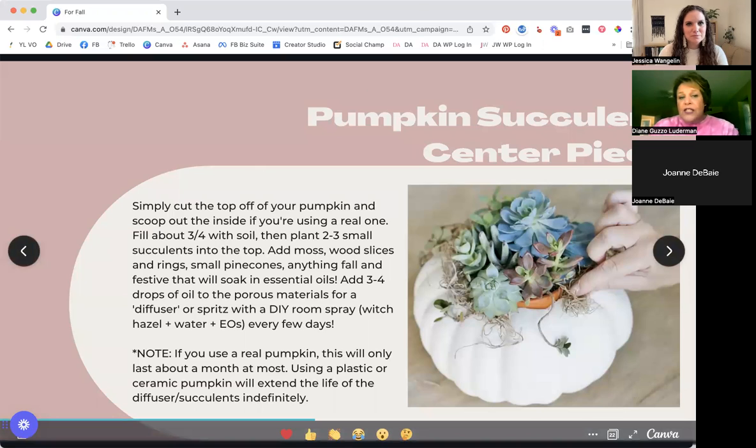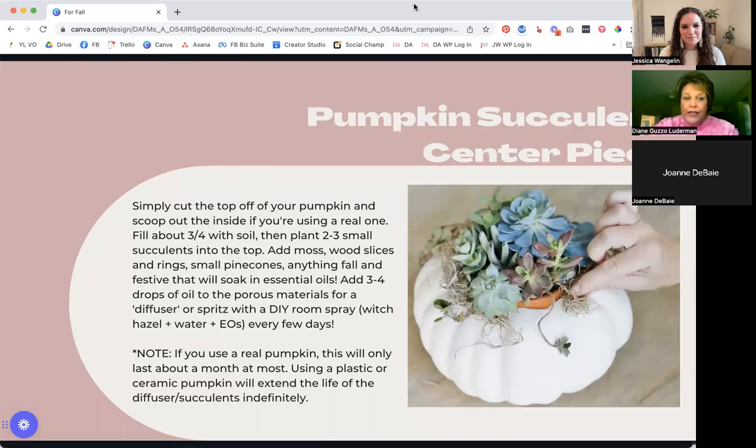Now, again, like Jessica talked about before, the DIY room sprays are great to just spritz on it. And it notes here, if you're using a real pumpkin, it lasts about a month. We just used the little mini pumpkins, and actually I did end up setting mine outside just so it stayed a little cooler. I guess you could use a plastic or ceramic pumpkin if you put your diffuser garden right inside of it. But it is a beautiful addition to your home, very cost effective, and they just turned out beautifully.